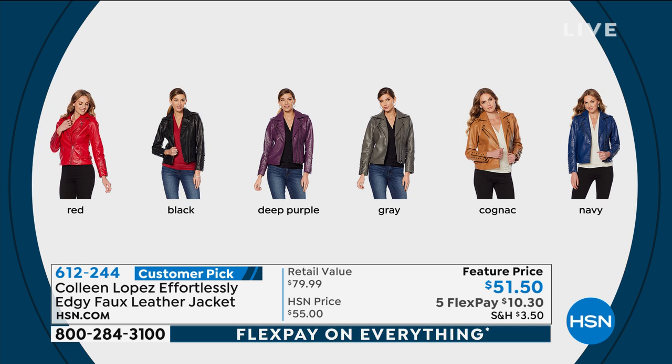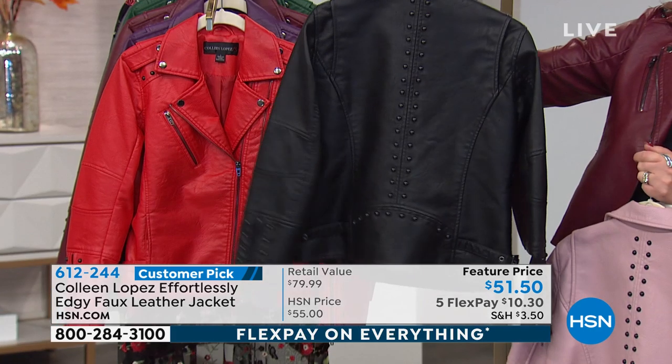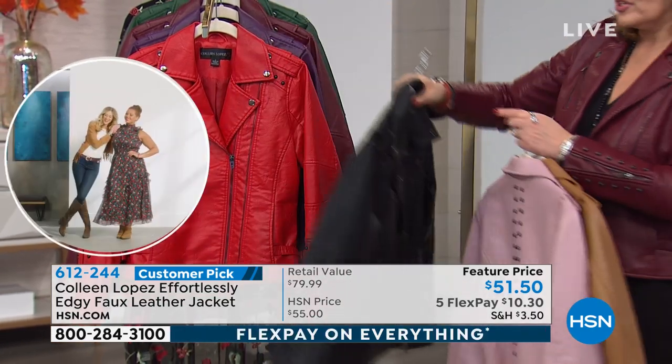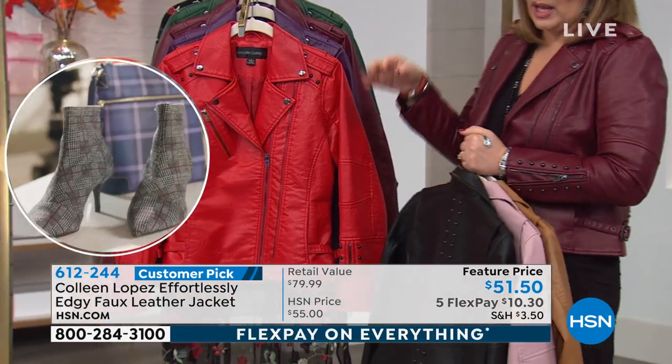Then we also have black, which is the top seller. The black is the perfect black moto jacket. Looks like leather, feels like leather. You'll be amazed when you get this home and see the quality you're getting for $50, $51 and pennies.